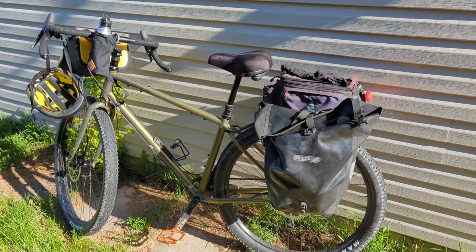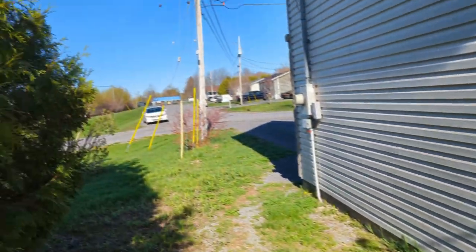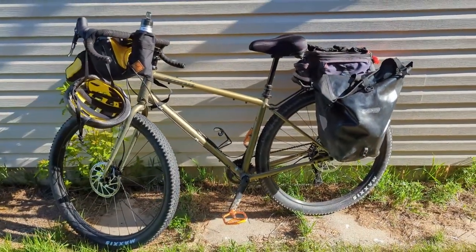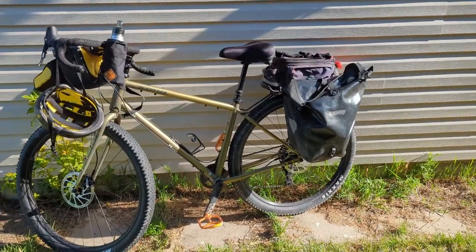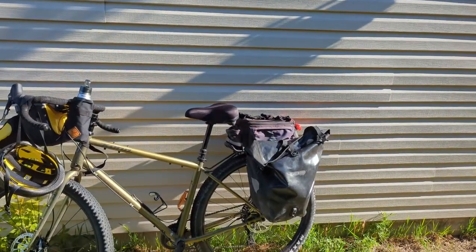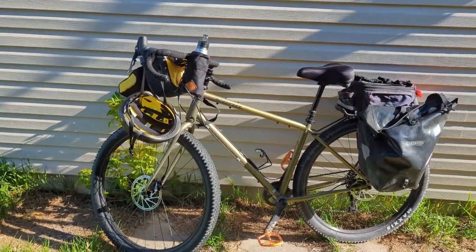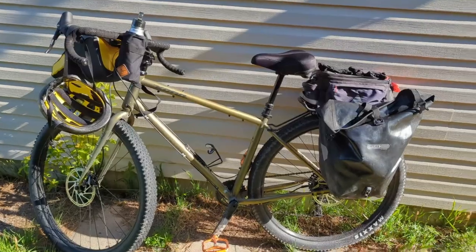Alrighty, it's about 9 in the morning on a beautiful Saturday morning. Look at that. And I'm just at the house. I got the gravel bike all set up. I'm going on roughly an 80 kilometer ride today. It's gravel, so it's gonna take all day. There are no services where I'm going, so I have to pack everything with me.